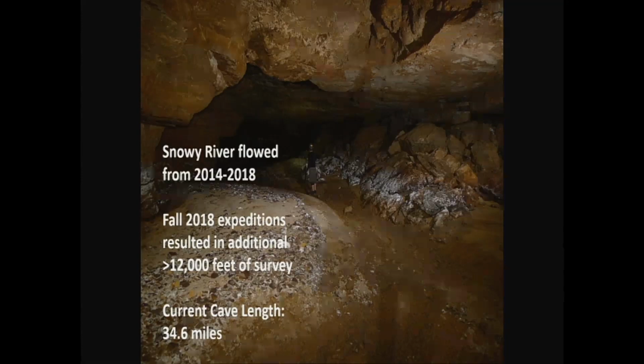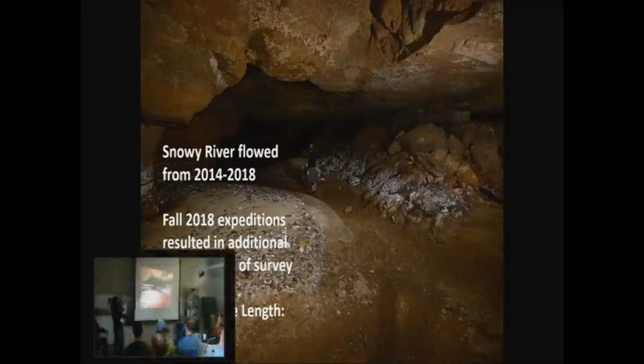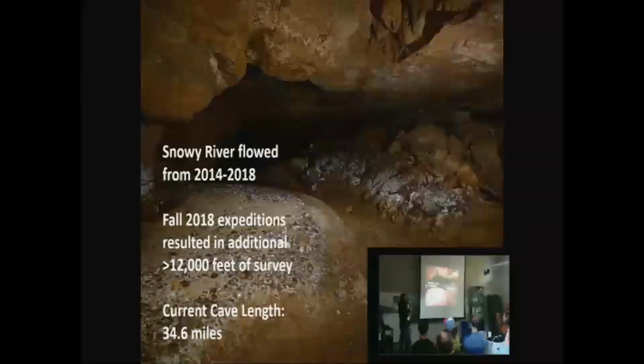So it was flowing. The reason that has happened since 2014 is because Snowy started flowing again, and it didn't stop until last year. And so there were a couple expeditions just this past fall with over 12 leads. And it's 34.6 miles long, second longest in Mexico. And we can't wait to get back. And I am out of time.